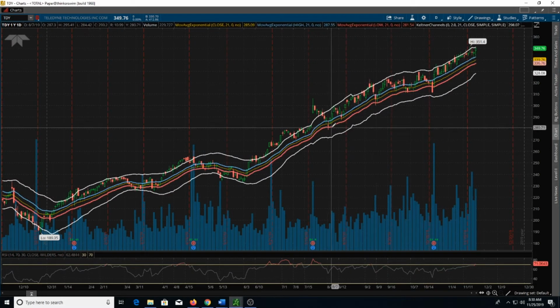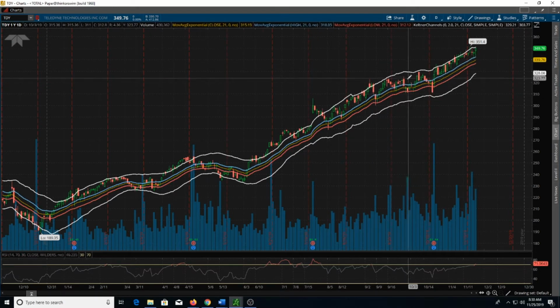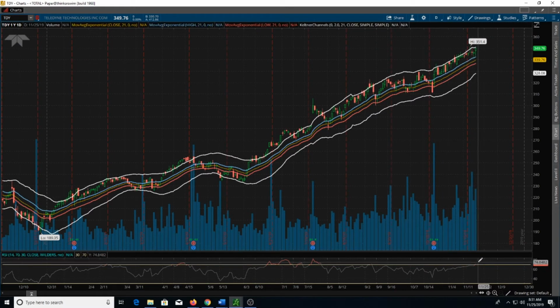But we also see that we've got pullbacks into the yellow and red lines quite a bit too. So that would seem to indicate to me we really want to buy more around the yellow line. So that would probably be more what I would look for in Teledyne if I'm looking to go long in it. One big concern I have though, as we go through the indicators, is the RSI is overbought.